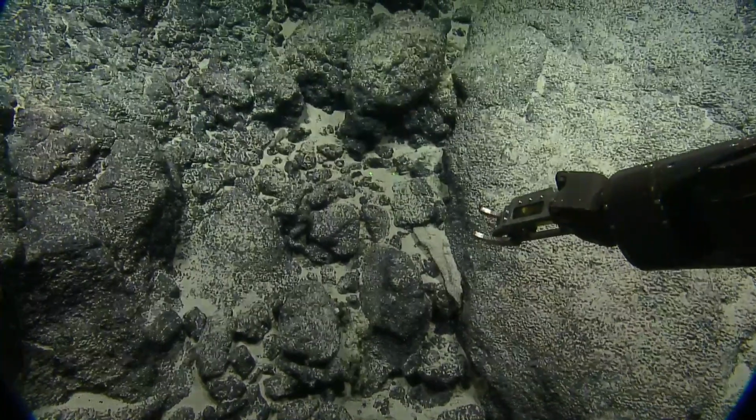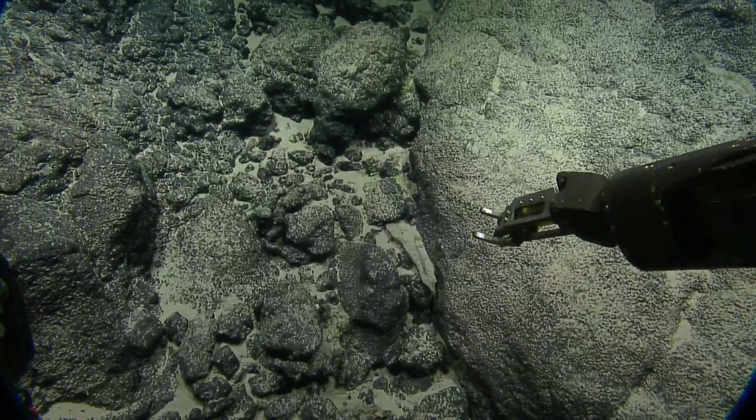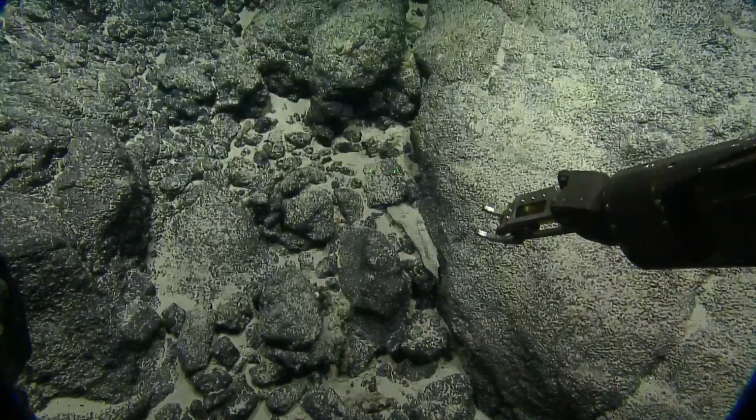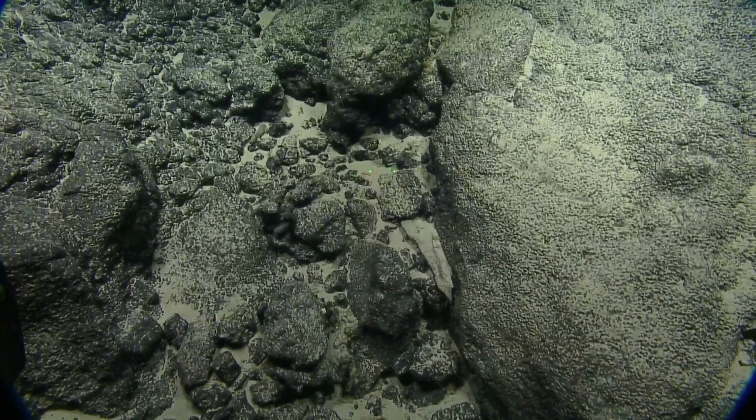Look up a bit. Yeah, the one just above it? Is that what you're looking at? I don't see anything chunky up there. Me neither. I think those guys are all attached. Yep. Look at another spot.